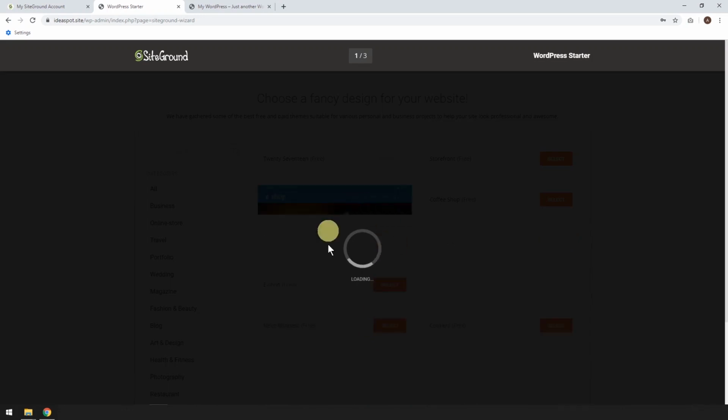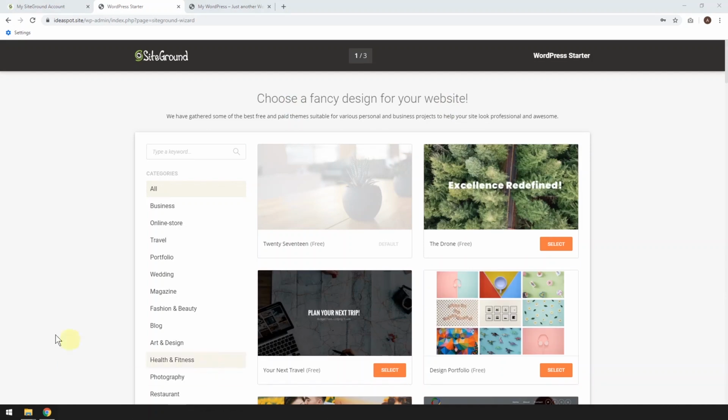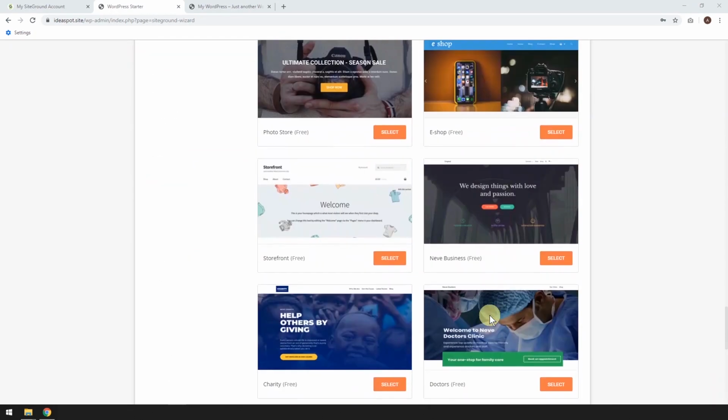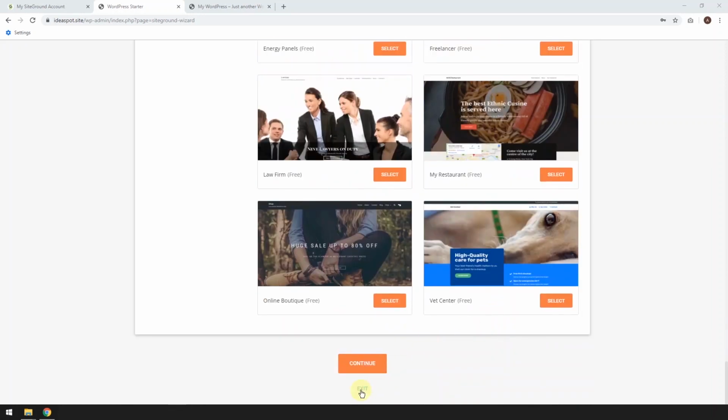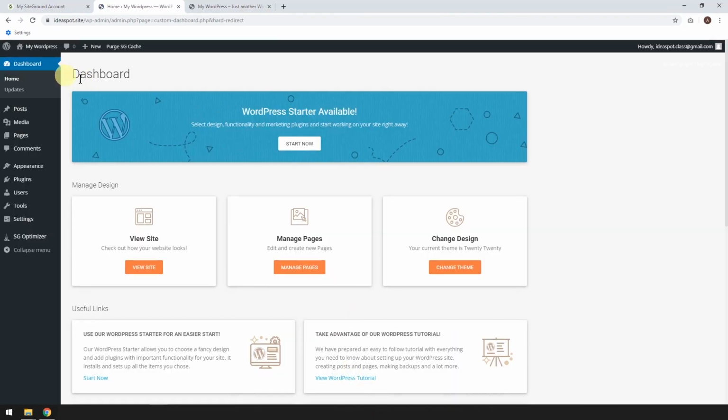Let's start now. So this has a little design tutorial built into it, but actually the themes here are probably not as good as the one I'd recommend. The one I'd recommend is Astra, which is not on this list. So let's just scroll back down to the bottom down here, and then we can click exit. So I'm going to show you how to install a theme from the dashboard itself, rather than using that tutorial. So here we are in our dashboard.